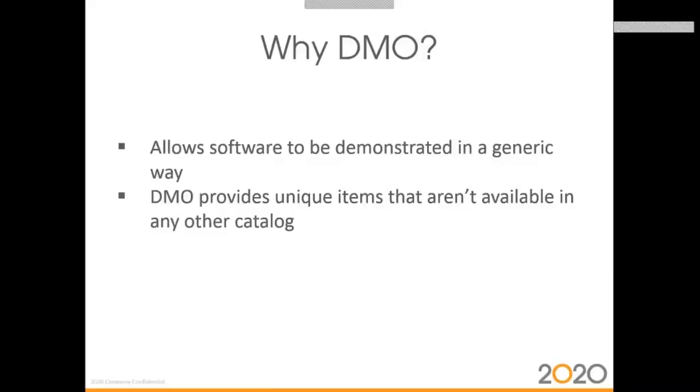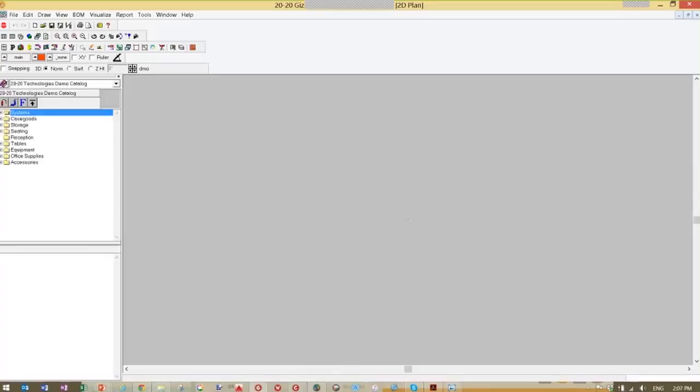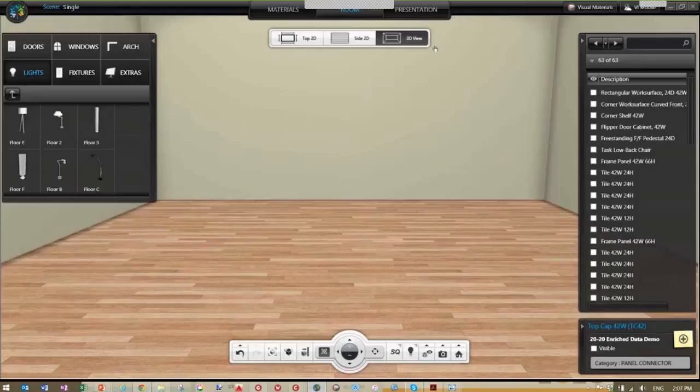So where and how do we access DMO extras? First, I'm going to start off in CAP here, and DMO is listed right with all the other manufacturers. Just scroll down alphabetically to DMO. In Giza, it's also listed right where the other manufacturers are. I happen to have DMO already open, but if you didn't have it open, you just click on that button for their content, find the manufacturer. There's only one catalog for DMO, and you'd hit OK. And where would we find the extras within Visual Impression? I just have it open here already. If you're in the room mode of Visual Impression, it pops up a palette on the left-hand side. You're going to see extras, fixtures, and lights.